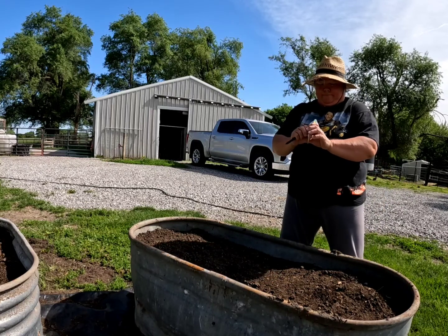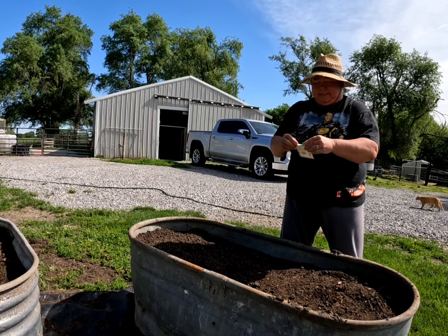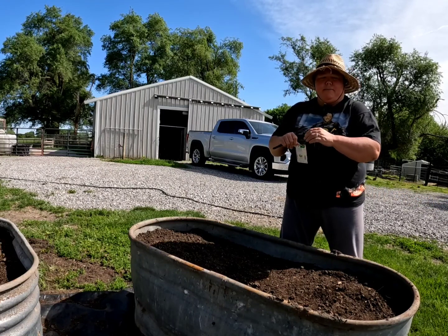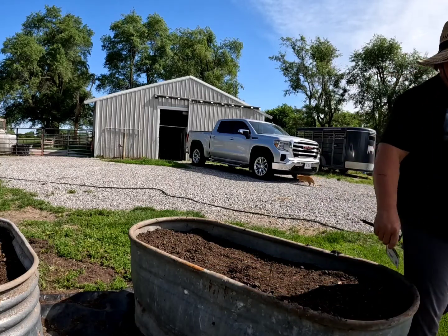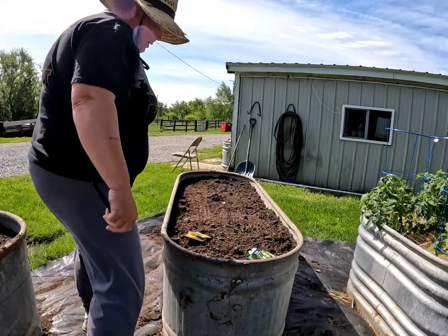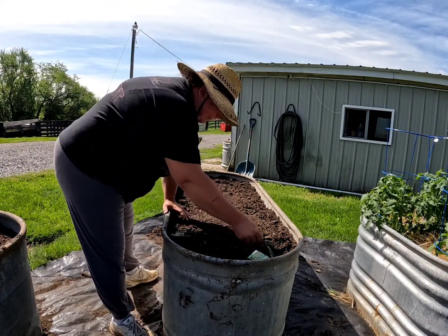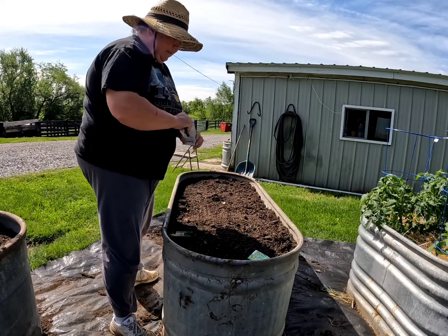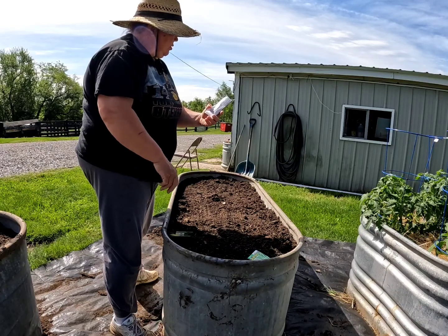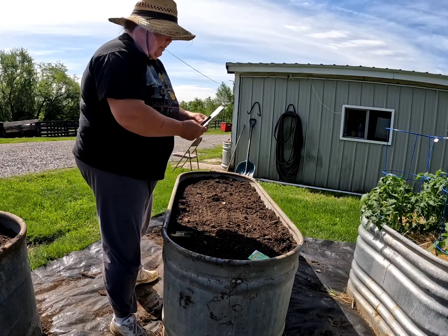Okay. So, sweet burpless hybrid cucumber. Most of my seeds I got from Baker Creek. I really like their seeds. This tank I'm planting green beans. I've got 2 different kinds of green beans here. And when I run out of the ones from Baker Creek, I've got some bush beans.